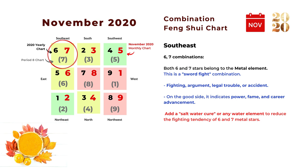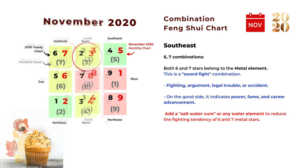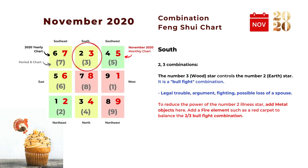And the best feng shui cure here is the water element, because the water can reduce the metal based on the 5 element chart. And you can place salt water cure. That's also a classic way to absorb all the negative energy and reduce the fighting and the conflicting energy of 6 and 7 combination.